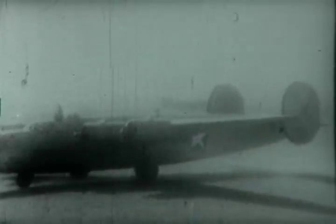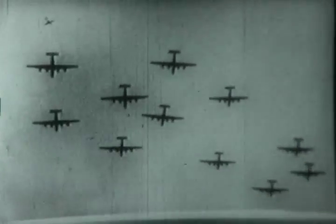At 12:30 hours on April 4th, 1943, Mission 109, target Naples, Italy, begins to take off. By 12:45 hours, the section clears the field. The entire mission is airborne.